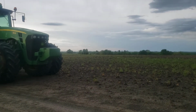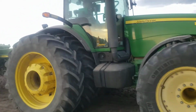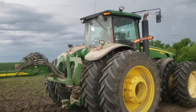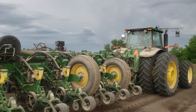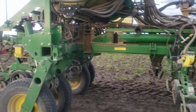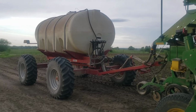Morning, Natural Grandma viewers. Another part of Natural Grandma, the long, rich history of this almost 100-year-old farm is my son still does conventional farming. And sometimes conventional farming includes lots of equipment. This is a nice, long, old crane here.